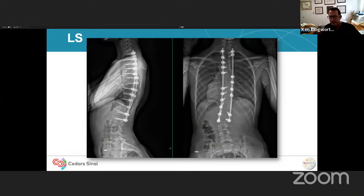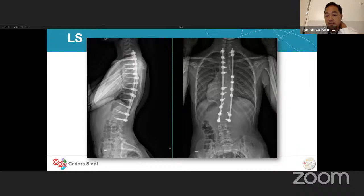The LIV is pretty level, so I'm hopeful that it will last over time. And the coronal and sagittal balance is very good. So the halo gravity traction actually saved a level as well in your decision-making. It certainly saved it in the decision making, right?